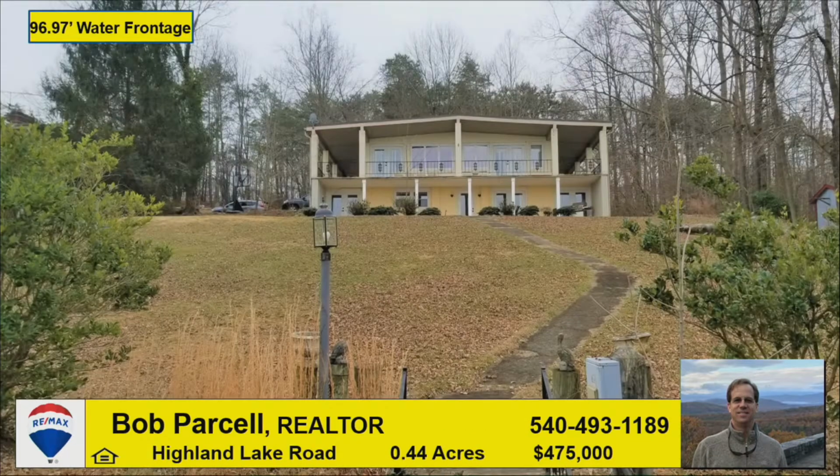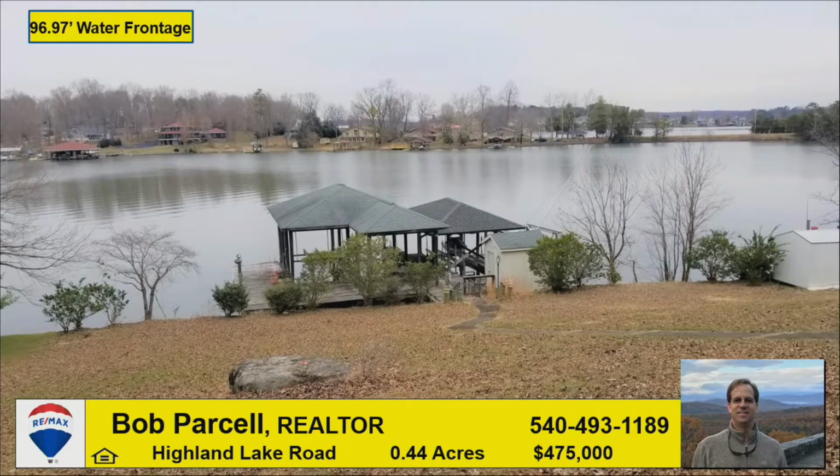Highland Lake is a very nice home on Smith Mountain Lake. Great lot, easy access to the water, over 2,000 square feet of finished living space. Great views from all rooms. And offering 5 bedrooms. So look how well the land lays. I mean, as far as getting down to your dock. I could even walk down there.